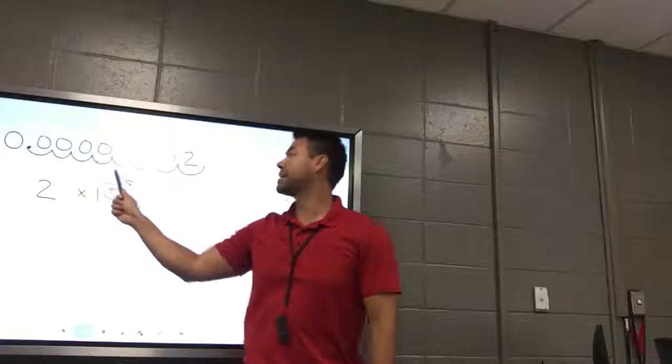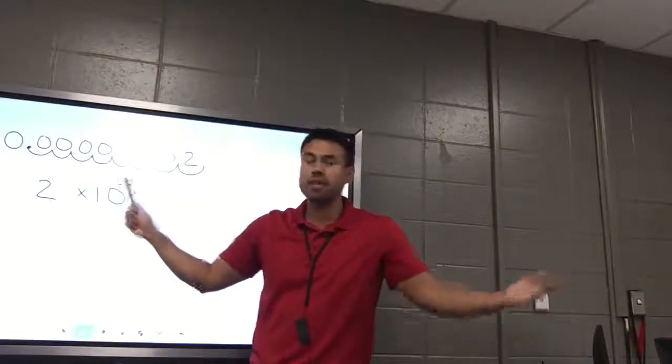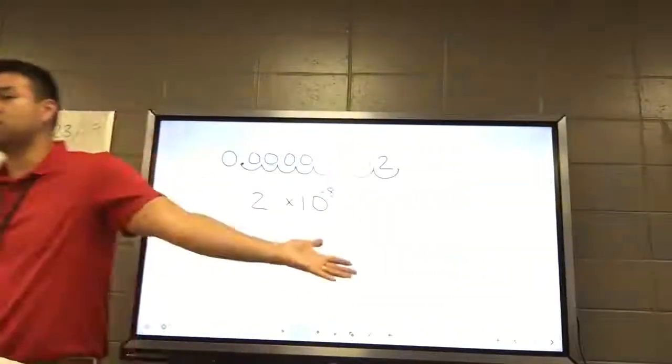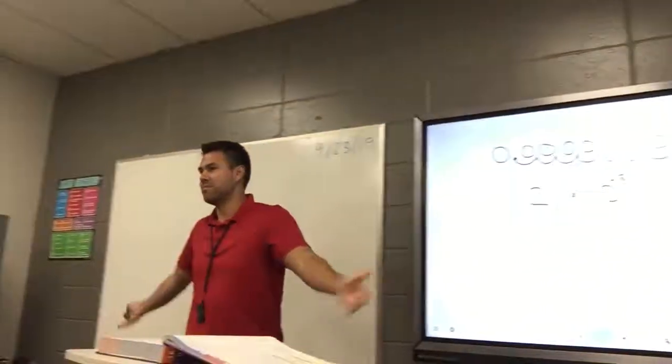Smaller than 1, it's got to get a negative exponent. That's all I'm going to say. What if it's 1? Great question. So it's right at 1? Did you move the decimal point any? No. Good point. No.